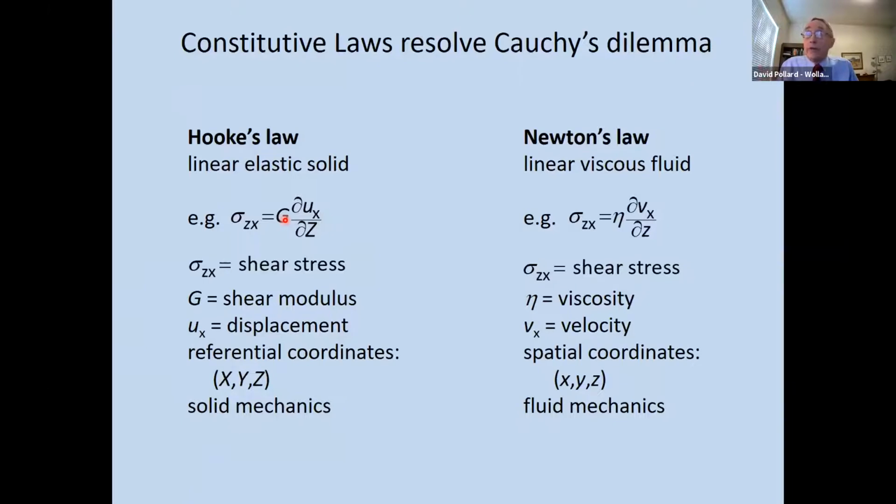Using a set of equations like this, we can come up with the underpinnings of solid mechanics and understand, as I'll show you in just a bit, much of the deformation we see exposed in outcrop.